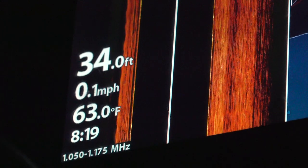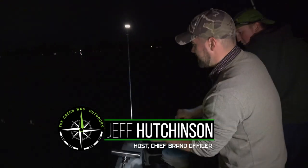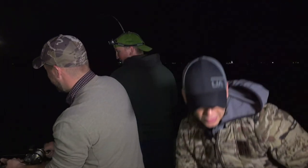Luckily, Jeff wasted no time getting his turn out of the way. It's pretty good. Oh! Jeff, keep quiet. The other boat's going to try and come over here and take it. Okay, I'll be quiet. I'll grab the net.